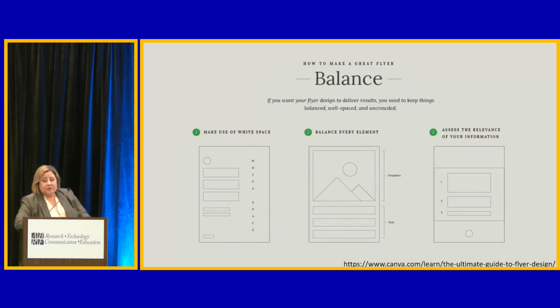Again, balance is also super important. If you want your flyer or any design to deliver results, you need to keep things balanced, well-spaced, and uncrowded.